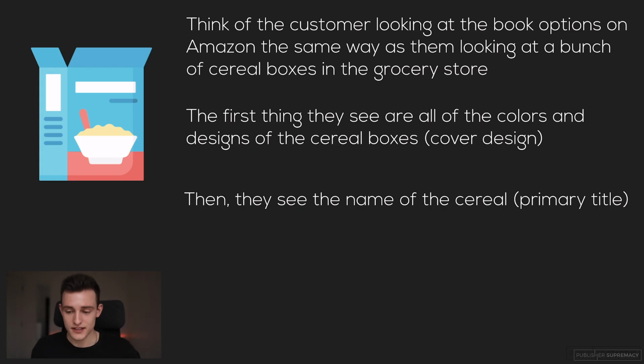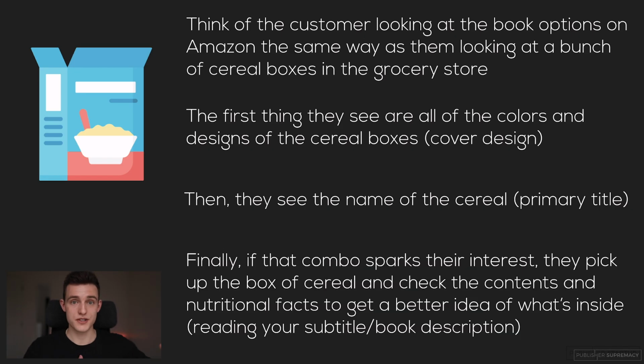Then you're gonna see the name of the cereal, okay? It's like the primary title on your book, okay? Same idea. You see the cereal title. Same idea as when you're scrolling through Amazon, a cover catches your eye and then you read the title. Finally, if that image, the attention-grabbing color and design of the box plus the title, that combo sparks your interest, then you pick up the box of cereal, you read a little bit more, maybe the nutrition facts, the contents, what the flavor is, all this kind of stuff. And this kind of acts as the subtitle.